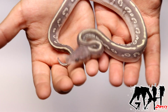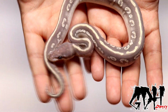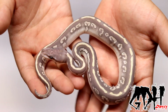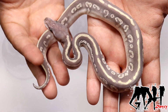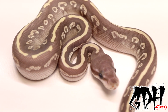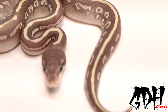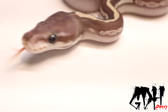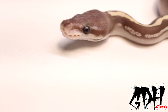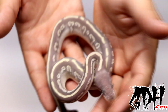So if you haven't caught on, the Super Vanilla Mystic actually fathered the clutch. I was thinking some of the stuff was Potion, but now that it's had to shed, it's definitely confirmed Super Mystic. Just again, a phenomenal looking animal. Can't complain about this awesome boy. Okay, let's get on to the last Mystic combo in the clutch, and then there was one GHI combo that came out. So let's get into it.